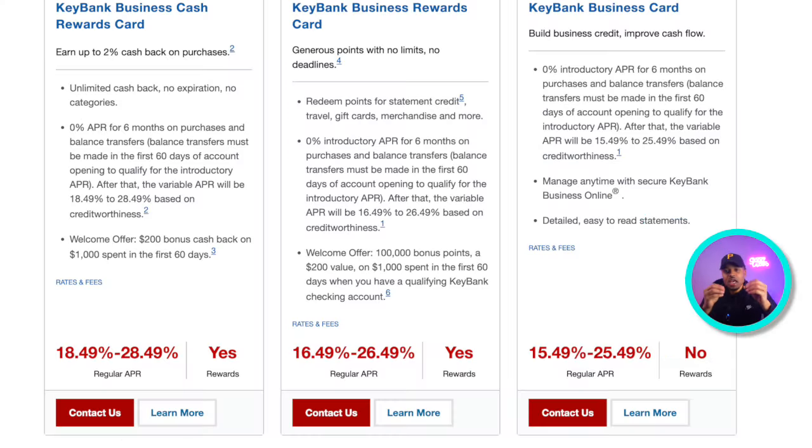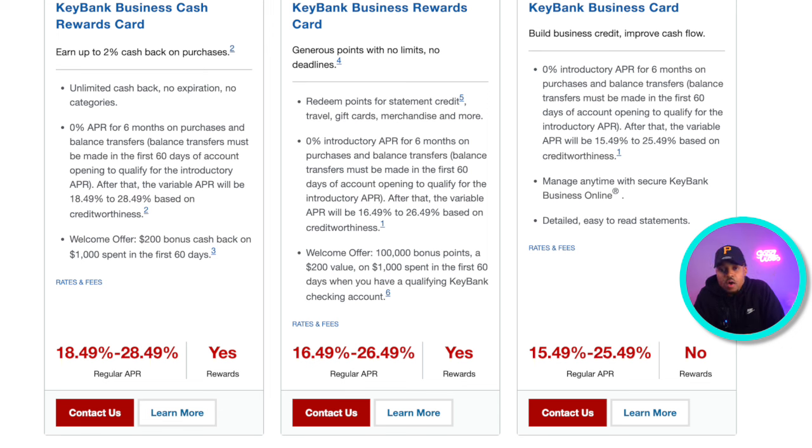And the dope thing is, when they pull your Equifax, you're allowed to double dip that same inquiry, meaning that you could be able to use that same inquiry for the rest of that month or 30 days. So that means you'll be able to get the business cash rewards card, which has a 0 APR for the first 6 months. And then once you get approved for that one, you can go and get another business credit card with 0 APR for 6 months, okay? So that means you can get 2 for the price of 1 inquiry and have no interest for 6 months with both credit cards.